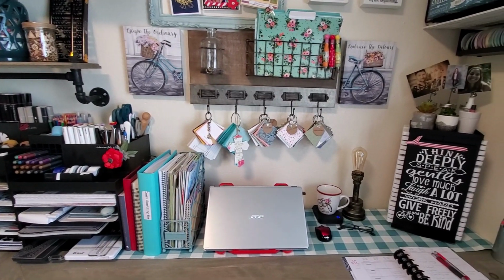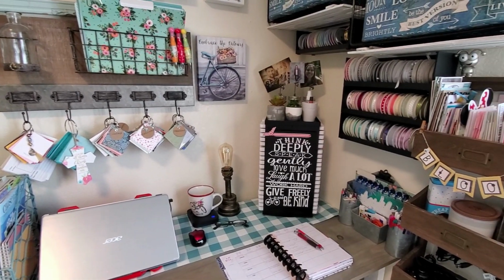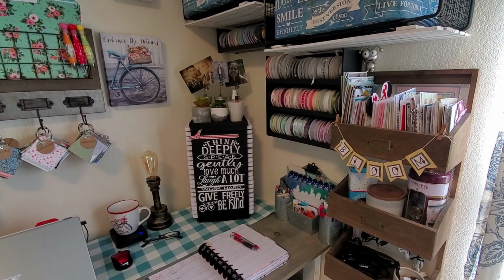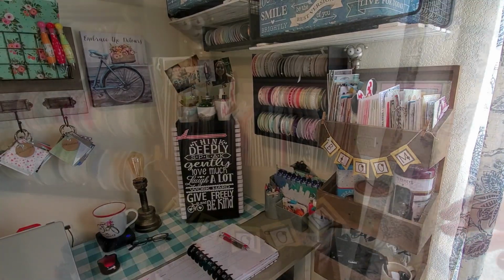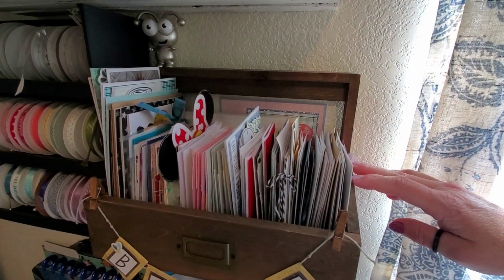To the right of my computer, I have some crafting items and other business items that I use. I have an ink tower, I have some business supplies, I also have my planner and my swatch cards there. Let's go ahead and start with this wooden holder that's to the right of my desk.